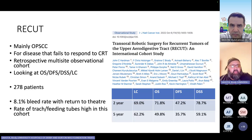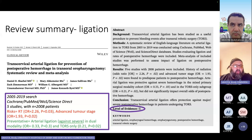The recurrent data I'm just going to very quickly mention, which is for people who have recurrent disease as a whole. The long and the short of this is if you've got recurrent disease after you've had some sort of primary treatment, whether that's surgery, radiotherapy, or whatever, then you've got a very, very high rate of bleed and return to theatre, and a high rate of trache or feeding tube dependency as a consequence of all these interventions. In the only slide I'm going to put about arterial ligation, once TORS has come into the mainstream subsequently from 2007, it's brought a whole heap of new complications which weren't really seen that much by ENT surgeons.